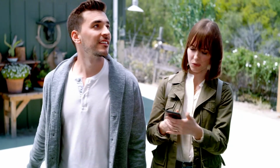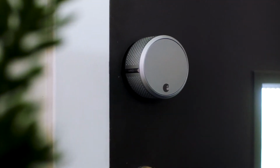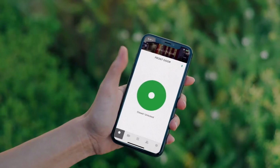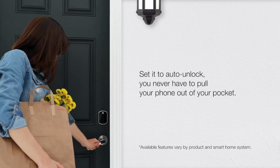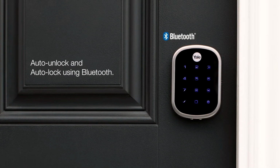Most smart locks offer remote access, so your phone now becomes your key. These locks make it easy to remotely control your door using an app and your home Wi-Fi with a simple tap. Securely lock and unlock your door from anywhere. Set it to auto unlock. You never have to pull your phone out of your pocket. The door automatically unlocks and locks behind you using Bluetooth.